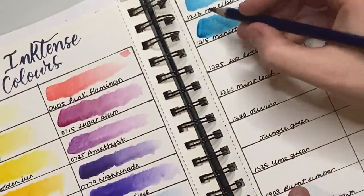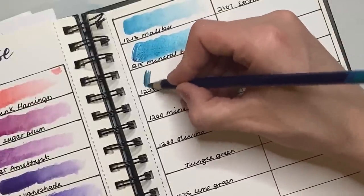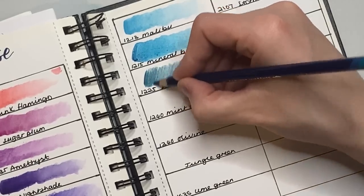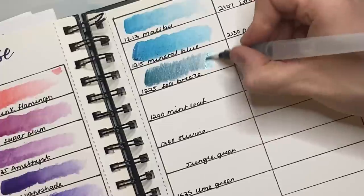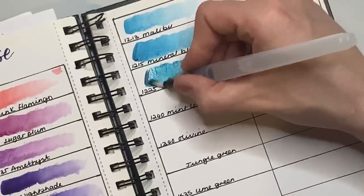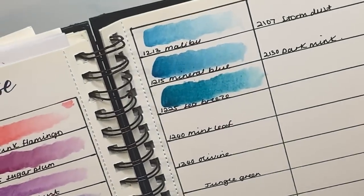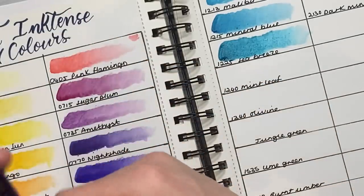And the next one's Sea Breeze. I feel like I'm going to love this one. Greener, definitely greener. Oh, wow. I'm fully obsessed. I am absolutely obsessed. Those three are absolutely stunning. I'm excited about this one. I'm really excited about this one.